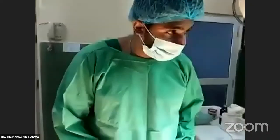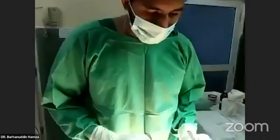Then you have other sutures where you can actually make. Doctor, there is a question from the student. Are butterfly stitches, the steri-strips, used during a surgery?